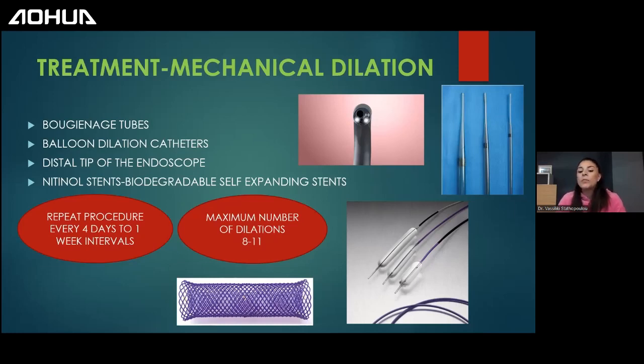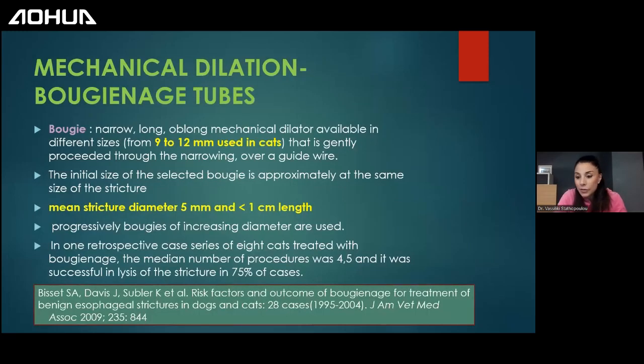And then even in humans, they put stents. But for me, for example, I have done it in small kittens. In this black kitten that you saw in the beginning, we've done 14 procedures. It depends on the owner's financials and also the response. And now it's treated, it's a young adult cat, and has no regurgitations at all. But it took 14 of these procedures.